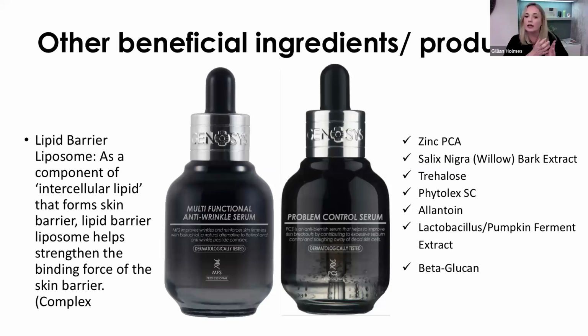We then look to potentially something like the problem control serum. So if one of the symptoms of that sensitive and sensitized skin, in particular, is acne, pustules, then you may need to look at something like the problem control serum, which has more of the ingredients that are geared towards treating that kind of skin type. So within the problem control serum, you have things like zinc and PCA that helps inhibit the proliferation of propionibacterium. So it's going to directly affect Staphylococcus epidermidis. Essentially, it targets that acne issue directly.